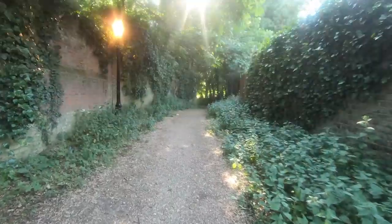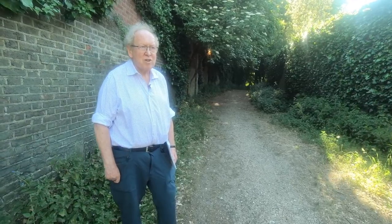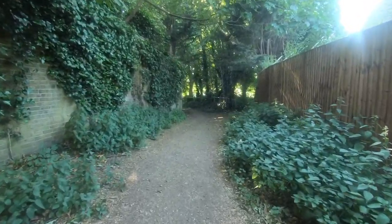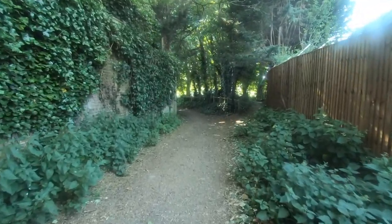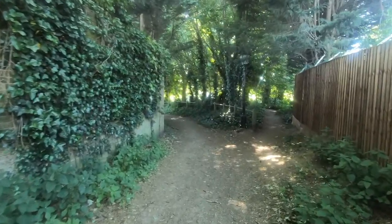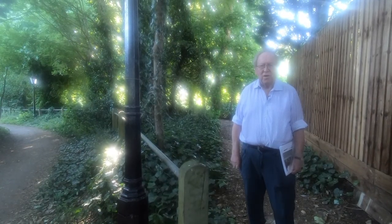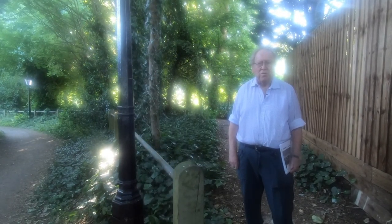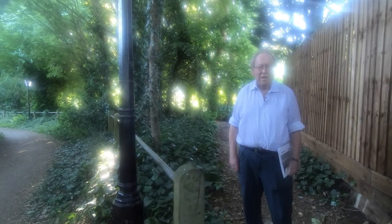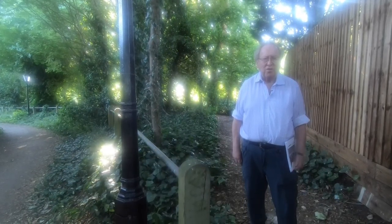Well, we're back near Whitestone Pond, and this lane behind me is known as Judge's Walk. It was originally called Prospect Walk, but in the 17th century it got this name because the judges and people from the legal profession came up here to live and get the fresh air to avoid the plague that was regularly breaking out in London, especially in 1665. Behind me are the remains of three avenues of trees. They consist of lime and beech trees, but originally there would have been elm trees here, but sadly elm trees have departed our landscape. But you can still see what remains of these avenues.